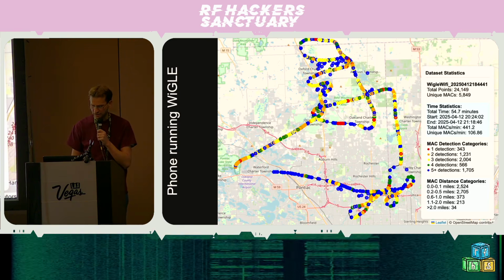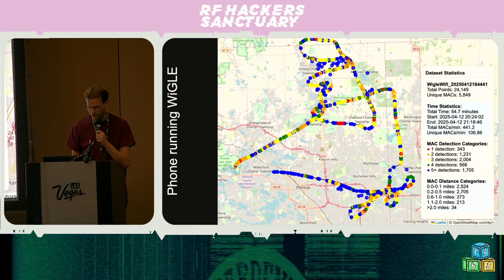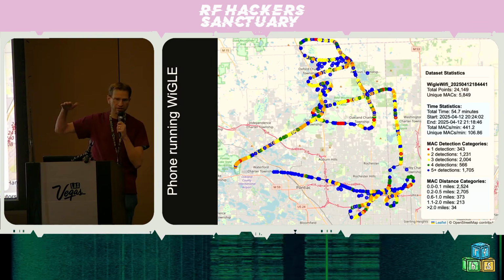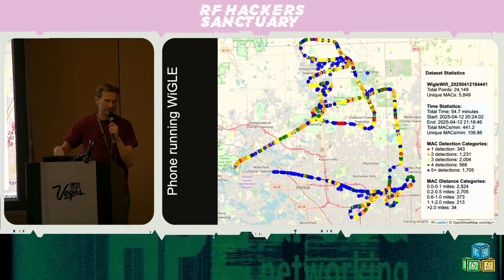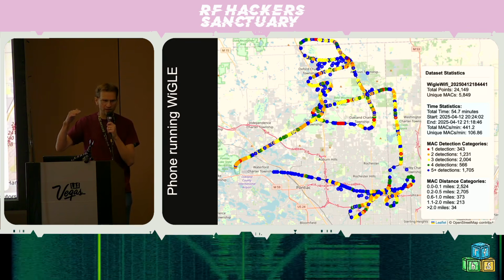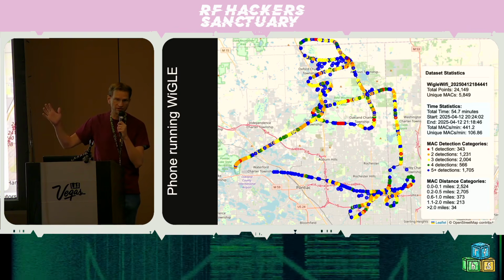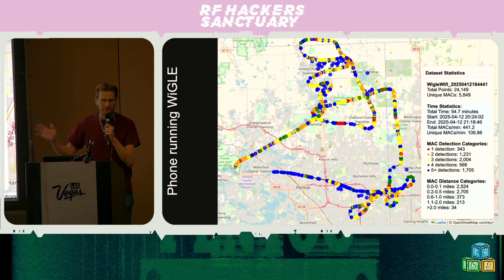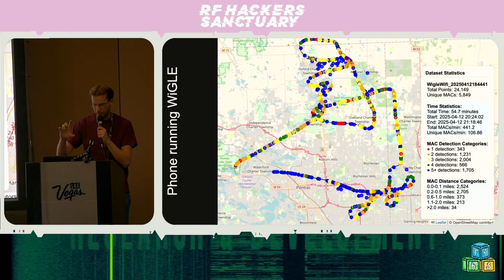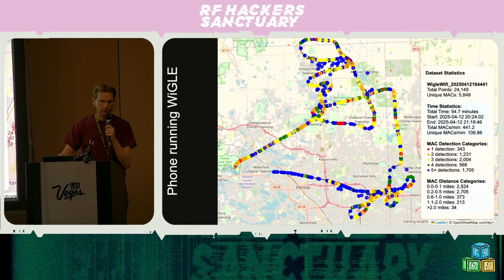Total max, unique max, some time. Last year we introduced the max per minute metric, so this was 441 total max per minute and 106 unique max per minute. And then I did some experimenting with detection categories of how many times we saw a particular access point, because one of the questions I've been wondering is, how much time do we have that we're able to see a particular access point, and how fast, because we're moving 176 feet per second past whatever we might be trying to detect. So it was interesting to see, and it worked out pretty well to break it down into 1, 2, 3, 4, or 5+ detections, and then categorize the detection points that way.